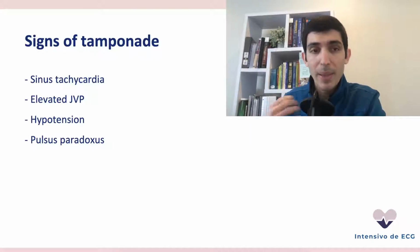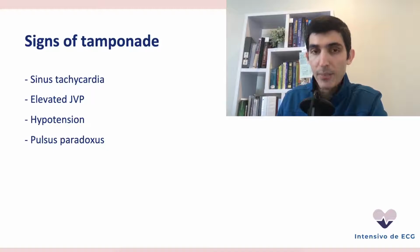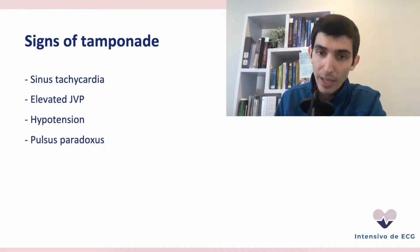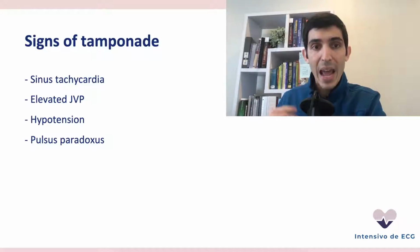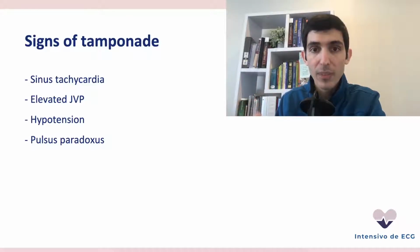Pulsus paradoxus is the manifestation of what we call ventricular interdependence. Ventricular interdependence means the following. You have fluid inside the pericardium. Fluid impairs ventricular filling. That means that to fill one ventricle more, you have to fill the other ventricle less. So this happens when a patient takes in a deep breath. When that happens, you have more blood going into the right side of the heart. The right side pushes the interventricular septum to the left and decreases left-sided filling.